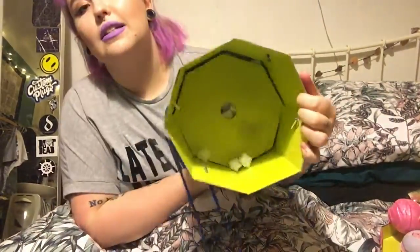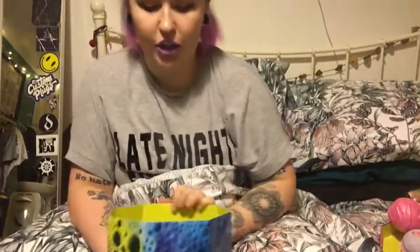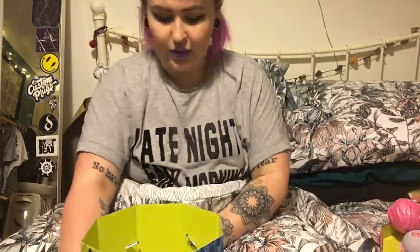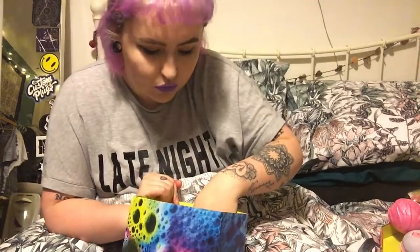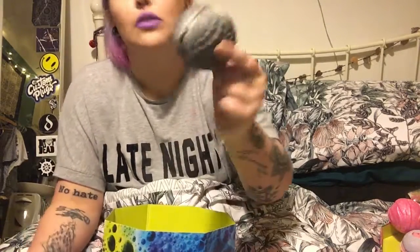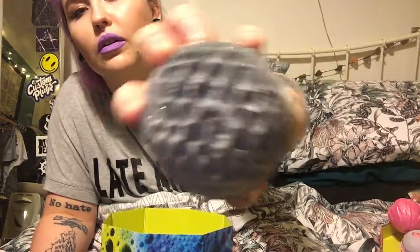So on to our last layer of Lush goodies. So we've got, itchiness. So we have, this is called Metamorphosis, which is so cool.